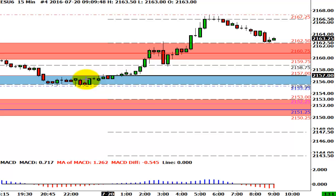So we came down and tested the balance zone, right? Ran up, tested the high zone, pulled back, and then we ran up again to test these points of interest. And coming into the morning, we've come down sideways, then slammed lower to test the high zone from above.